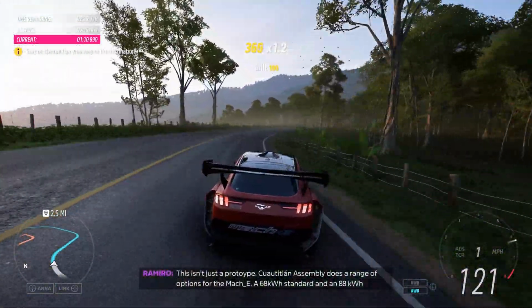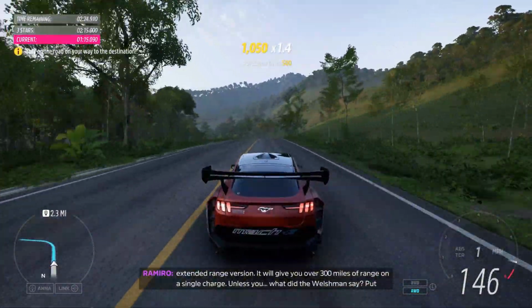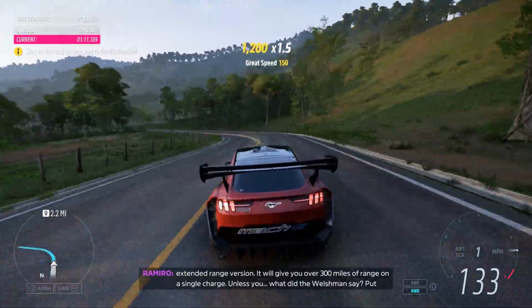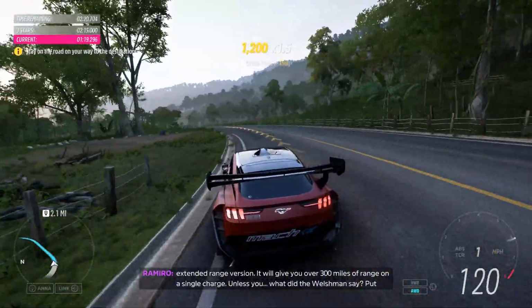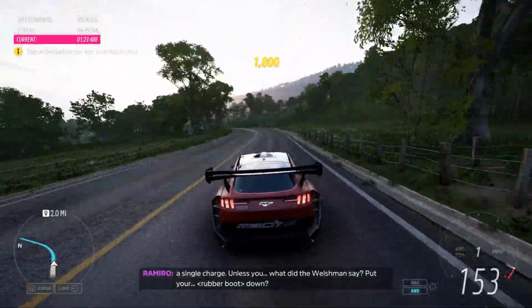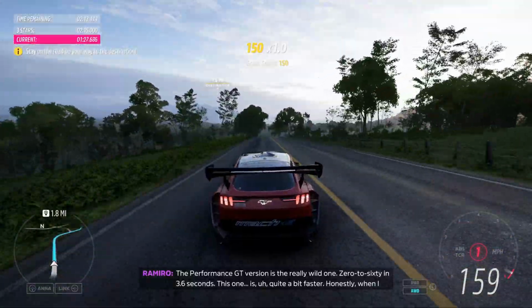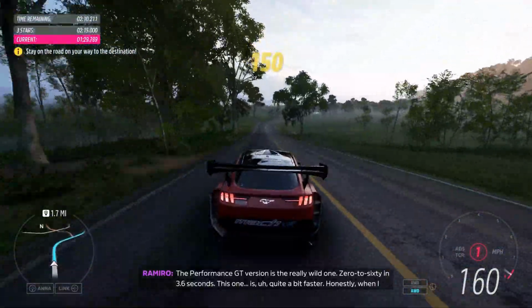Cuautitlán Assembly does a range of options for the Mach E. A 68 kilowatt-hour standard and an 88 kilowatt-hour extended range version. It will give you over 300 miles of range on a single charge. The Performance GT version is the really wild one. 0 to 60 in 3.6 seconds.